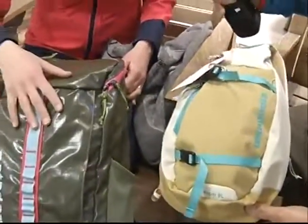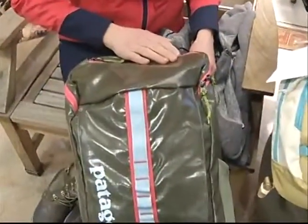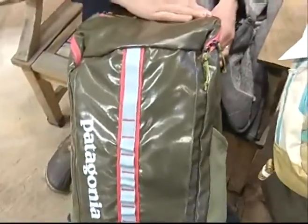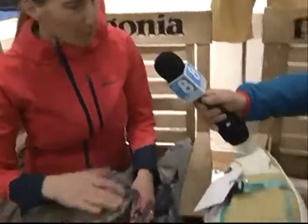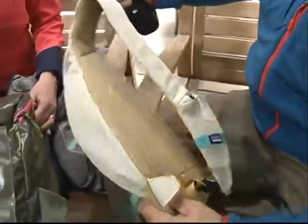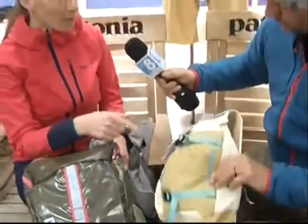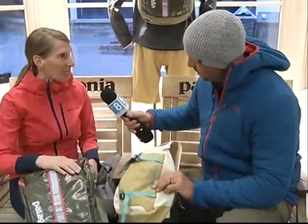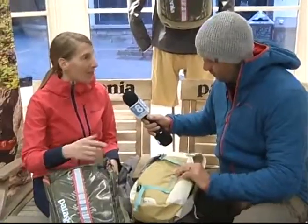Exactly. So the one that I have here, this is the Black Hole pack. It is waterproof, so this would also be a great pack if you were a commuter and you might live in a rainy or snowy environment. And then what you have here is the Atom Sling, so that's a one shoulder across the body kind of small pack, which is also great for the mountain. Or I've seen a lot of women use this as a purse. It's not women specific. There are more masculine colors, but can be multi-purpose.